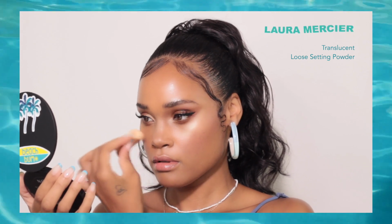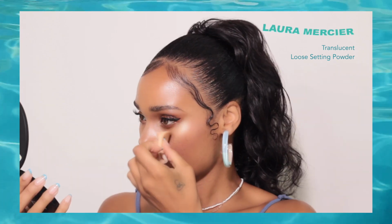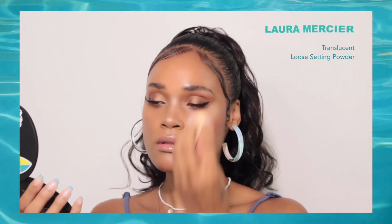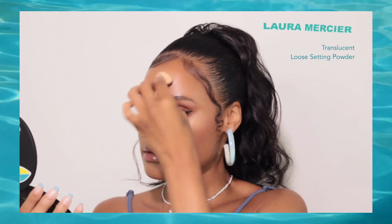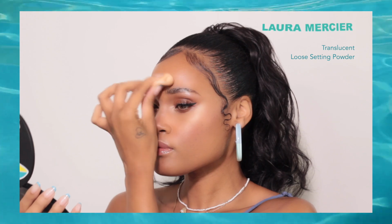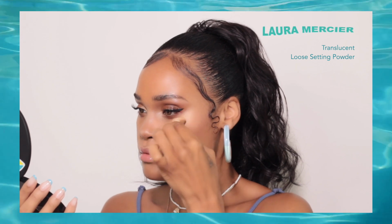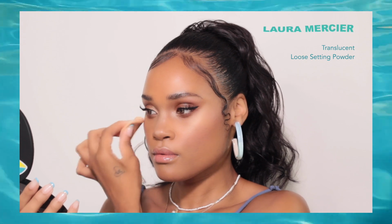And then I used a setting powder from Laura Mercier, the translucent loose setting powder in the shade Medium Deep, and I applied it by pressing it into the skin to sink everything in and to set the makeup perfectly. I never tried this powder before and it's hands down the best one I've used so far. This powder set my face so well, I never had to worry about my makeup getting oily, even on a very hot summer day.